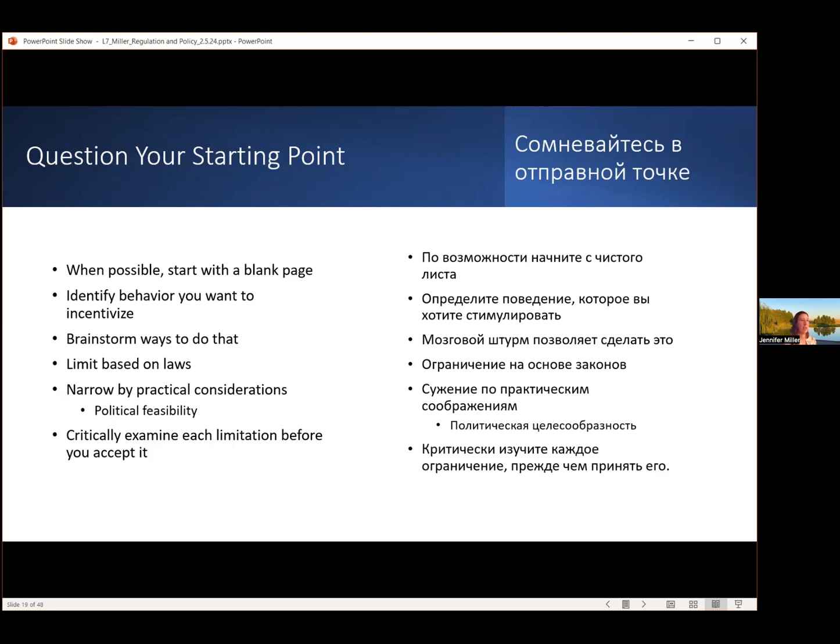We often have things of, well, that's just a deal breaker for a particular community, and so we just have to remove that option. But I really encourage critically examining each limitation and why it's a limitation before you accept that limitation, because more often than not, we place limitations on ourselves that aren't really there, or there's another way to get to the same endpoint.